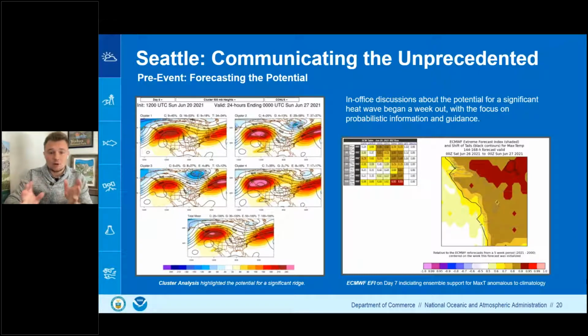So starting off with forecasting the potential, and I really don't want to get into the nitty gritty of forecasting this heat wave event, but I do want to highlight some of the ensembles that were used about 7 to even 10 days prior to the event. On the left side of the screen, you see the WPC cluster analysis, which we use, and this is about 7 days ahead of the event, 7 to 8 days actually from the hottest time period. But you really see that significant ridging starting to build across the Northwest. There was some uncertainty, of course, as there usually is, with regards to maybe the ridge axis or the timing of the ridge. But for the most part, guidance was generally consistent that a pretty hefty ridge was going to build across the Northwest and into southwestern BC in Canada.